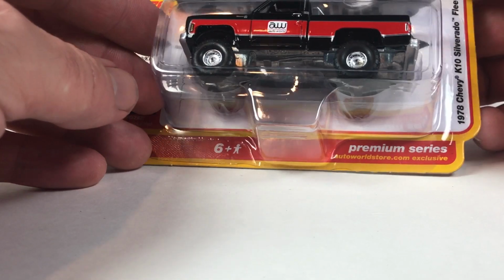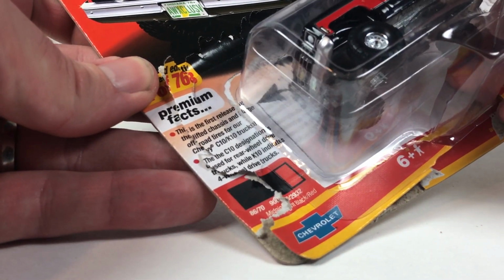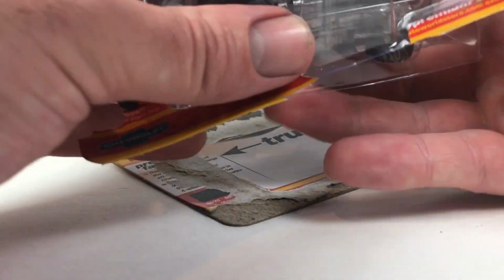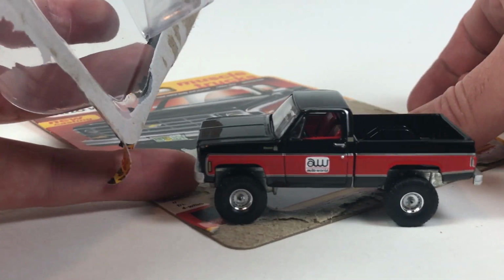What's next to look at? Let's look at the Auto World Chevy K10 Silverado Fleetside. Oh, yeah, this is very limited, by the way. 768 pieces. I'm sure I said that in the front half of the video. And we just ripped one open willy-nilly, even though this is more limited than some current Ultra Reds.